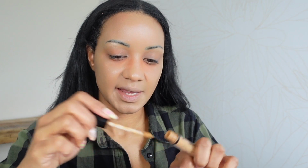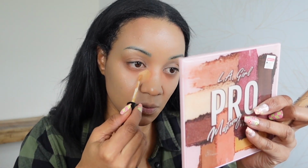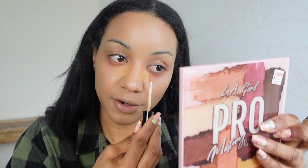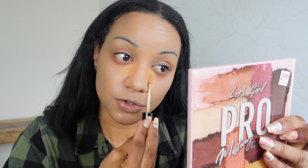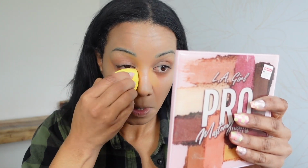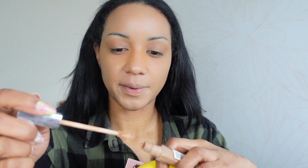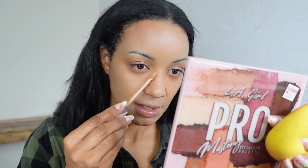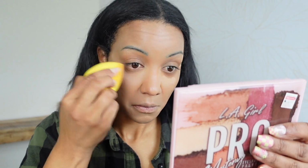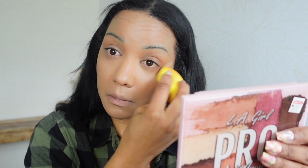So I'm gonna go in with a little bit of the NYX Can't Stop Won't Stop. This shade is more of my skin tone, but I like to put that on top of the under eye corrector and then use the Neutrogena one to add a little bit more brightness. Blend that out. And then going over top a little bit with the Neutrogena for some brightness. Okay, we will set the under eyes in a little bit.